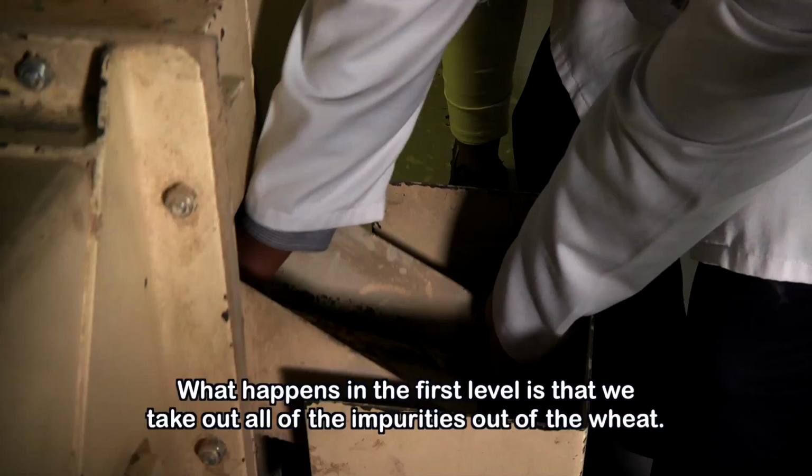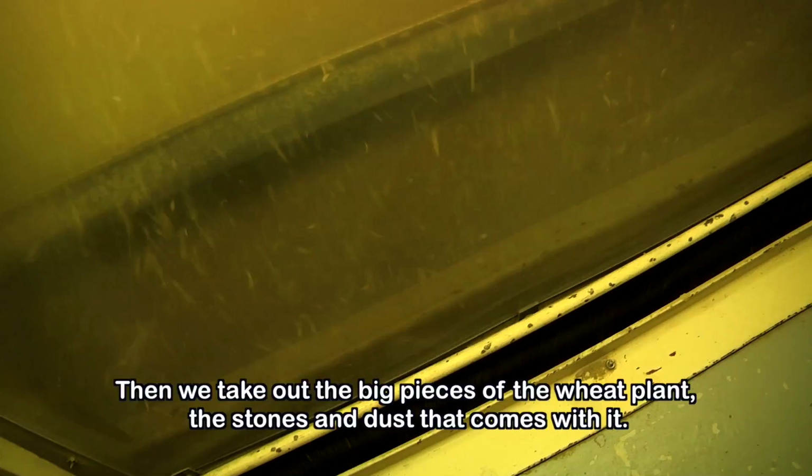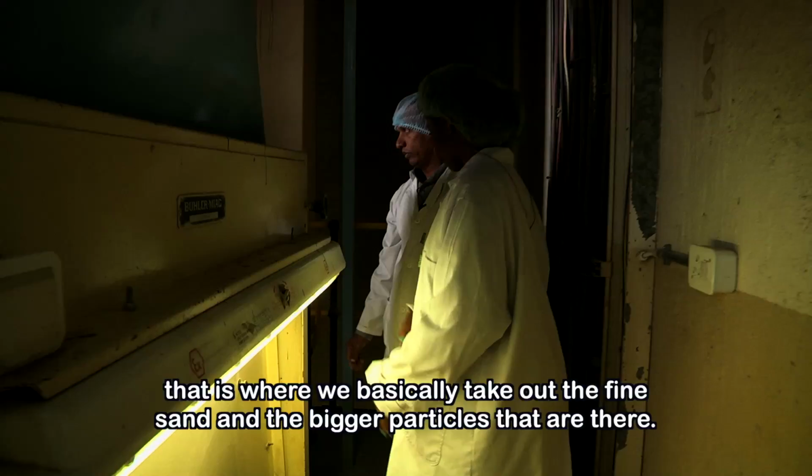On the first level what actually happens is we take out all the impurities that's in the wheat. Okay. So we'll start off by first taking out the bigger particulates through a drum sieve, and then taking out all of the big pieces of wheat, stones and dust that comes with it. From there, we move on to the separator, or the sand sieve, where we take out all the fine sand, all the bigger particles that's there, and we clean the wheat.